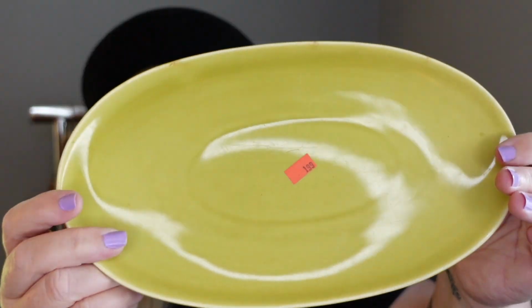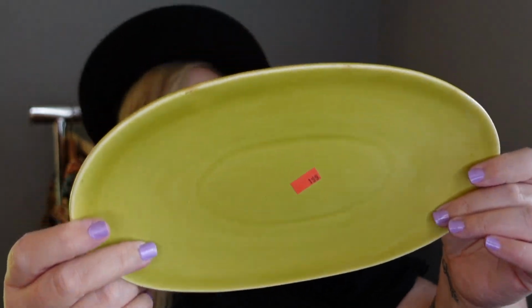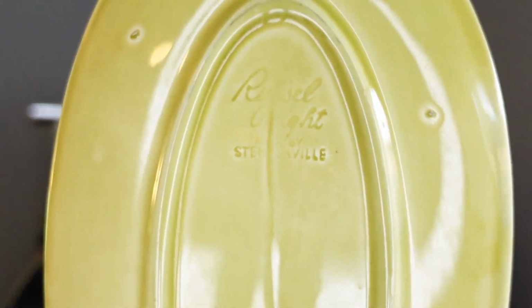I know I squealed when I saw these. So first let me show you the one that's pretty unassuming. It is this plate, but I saw the color. I could tell it was American pottery, and it is Russell Wright. Russell Wright is my favorite designer from the mid-century era.